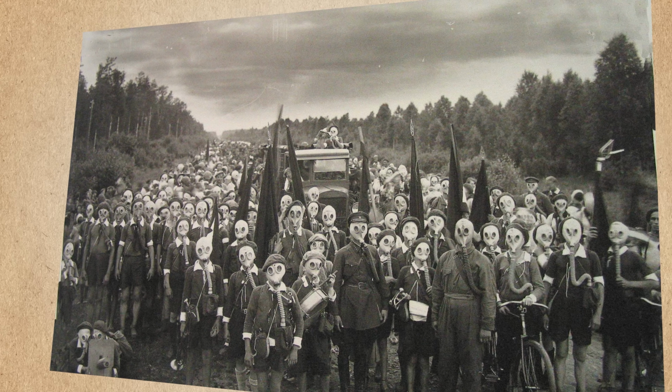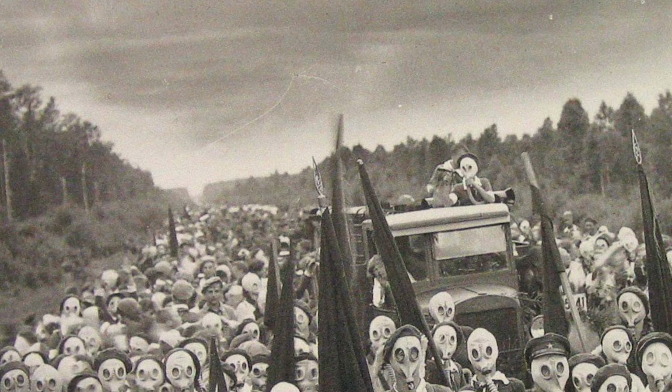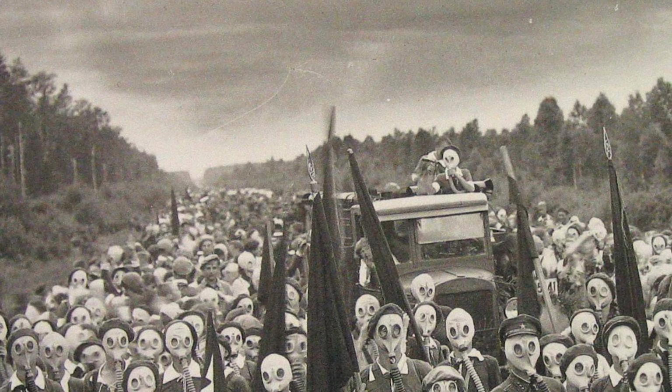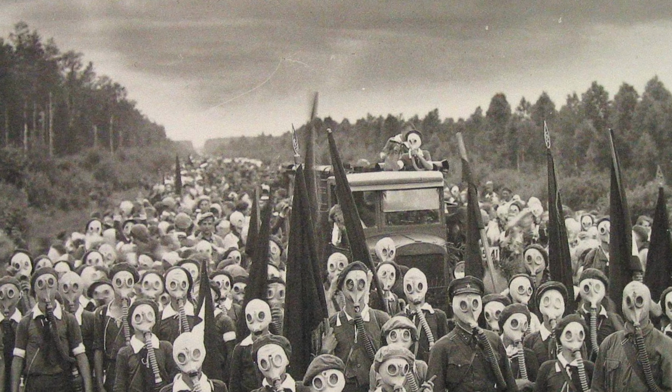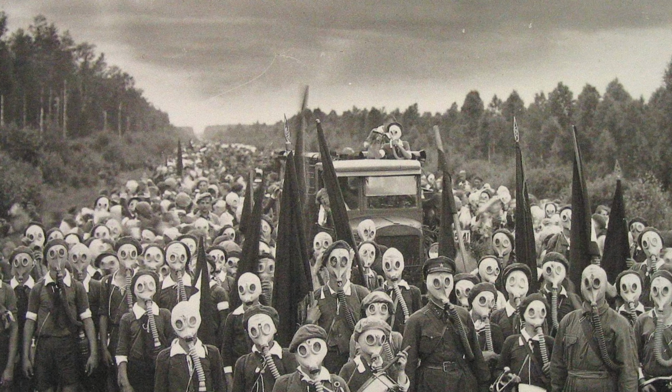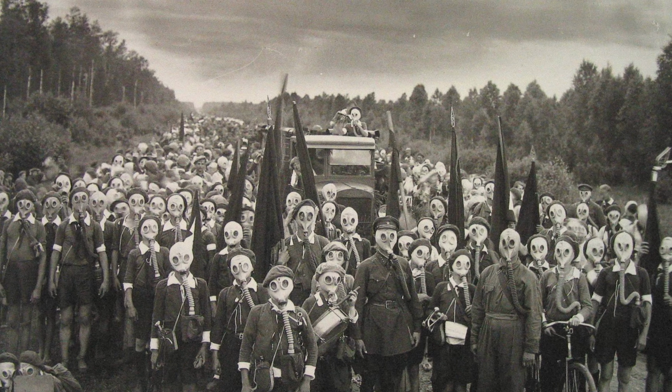Members of the Young Pioneers, a youth organization of the Soviet government, wear protective masks during a simulated exercise on the outskirts of Leningrad in 1937. These activities were part of civic education for young people during that period.